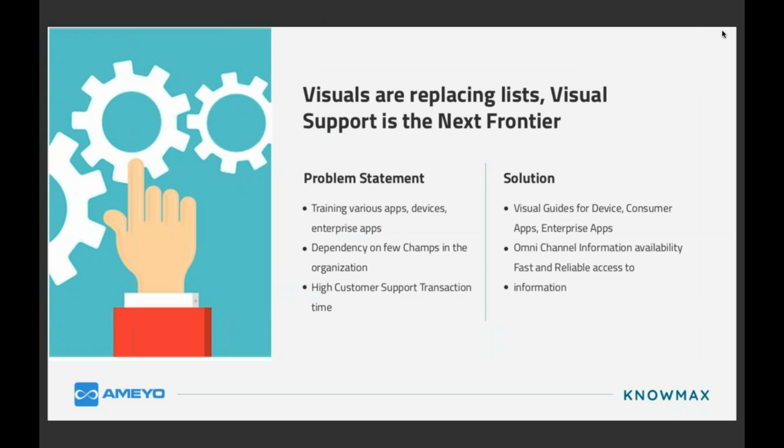So what we say is visuals are replacing this, and we all agree that the visual is much more appealing in nature. Having something in front of you guiding you would be much more helpful than you reading a manual. Gaurav, let me ask you, how many times have you read the user manual of a TV or an AC or any connected device you have bought in your house?